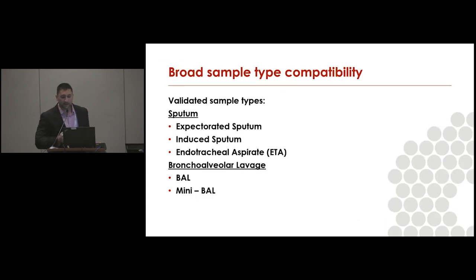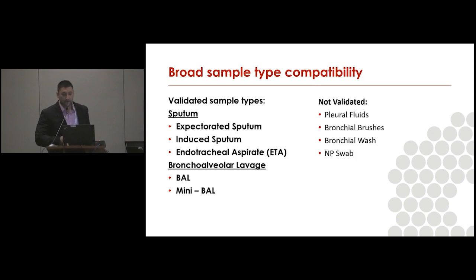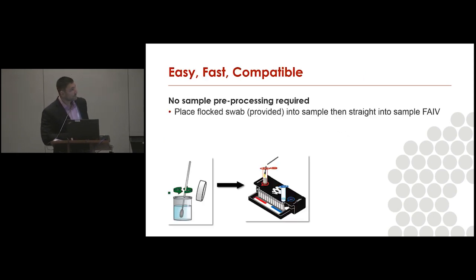Okay, so we have validated the pneumonia panel for use with two sample type categories. One is sputum, that includes both expectorated and induced sputum, as well as endotracheal aspirates. It's also for use with BAL specimens, including mini BALs. It is not validated for pleural fluids, bronchial brushes or washes, or nasopharyngeal swab specimens. If you're doing an NP swab, we have another test for that.